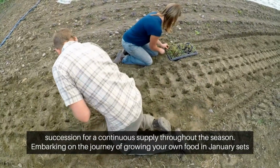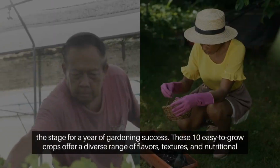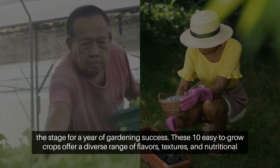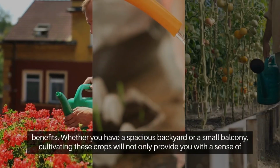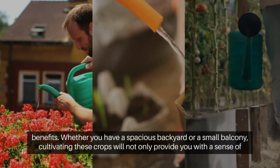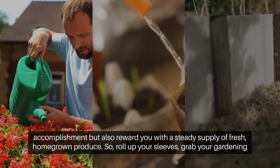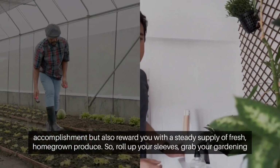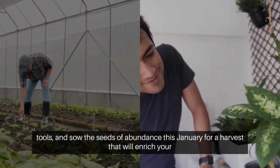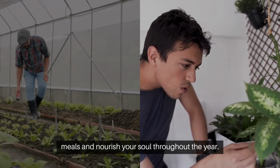Embarking on the journey of growing your own food in January sets the stage for a year of gardening success. These 10 easy-to-grow crops offer a diverse range of flavors, textures, and nutritional benefits. Whether you have a spacious backyard or a small balcony, cultivating these crops will not only provide you with a sense of accomplishment, but also reward you with a steady supply of fresh, homegrown produce. So, roll up your sleeves, grab your gardening tools, and sow the seeds of abundance this January for a harvest that will enrich your meals and nourish your soul throughout the year.